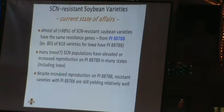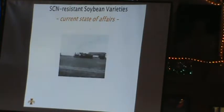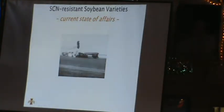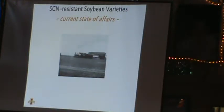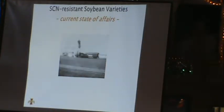Now, surprisingly, we're still getting pretty good yields out of 88788 resistant soybeans. Even though we're seeing the nematode build up on them. But there's only one direction that's going to go. The yields are going to continue to decrease as the nematode builds up. And the best way I can describe that for my farmers is right here. It's a train wreck in slow motion. There's one direction that it's going, and that's off the cliff.